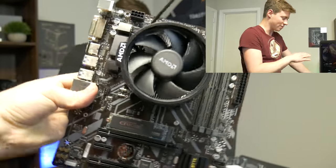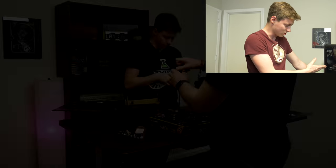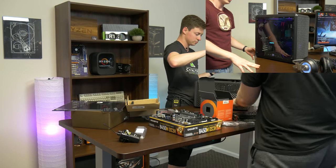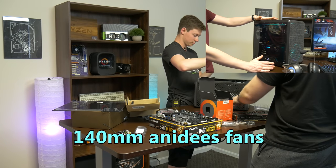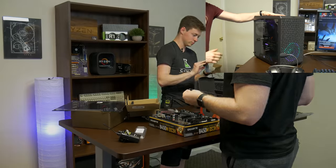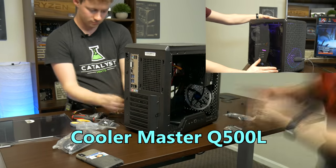Makes sure we don't have to have any extra cords running through the case, and it's really small and it flashes with really cool orange lights. So, you know, had to go with it. And then for the fans, we actually have a 3-pack of 140mm Anidees fans. They look very cool. So for the case, we have the Cooler Master Q500L.